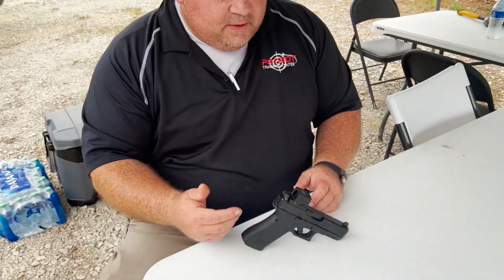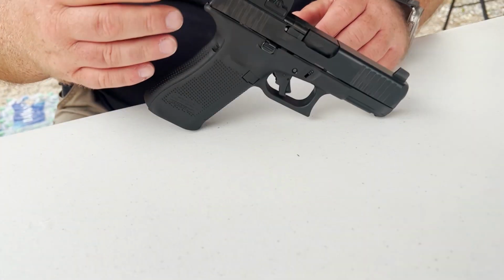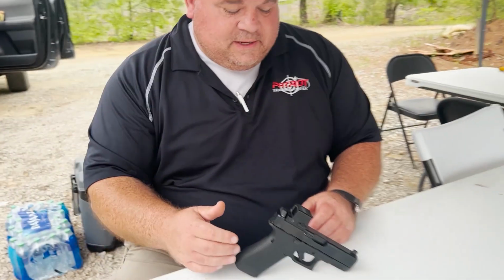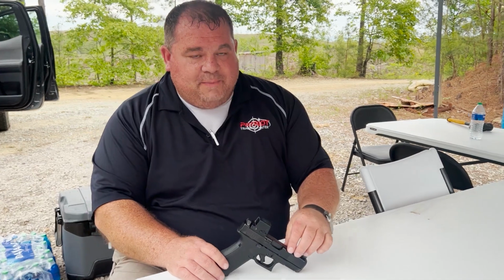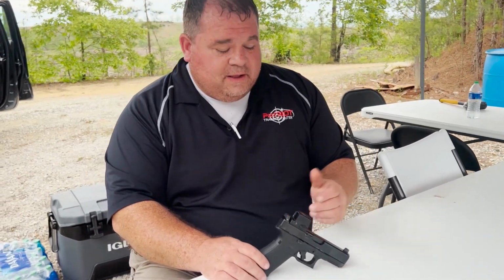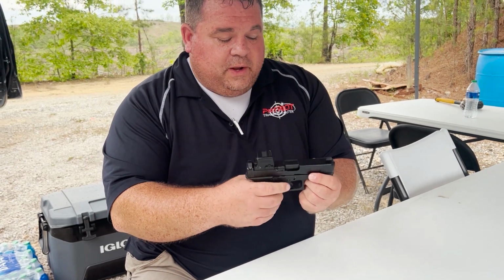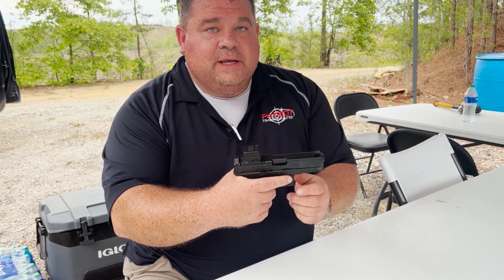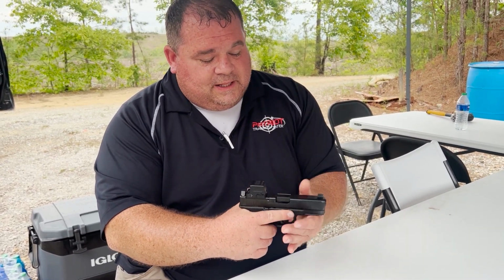So another aspect that we want to talk about is trigger. Trigger makes all the difference in the world when we're talking about performance on a gun. And if you notice, this is not a stock trigger. This is actually the Apex trigger kit for Glock. So what I like about this is it gives me a flat face trigger, which actually reduces trigger reach and allows me to make sure that I do not contact the frame when I'm shooting this gun, which would cause me to push shots to the left.